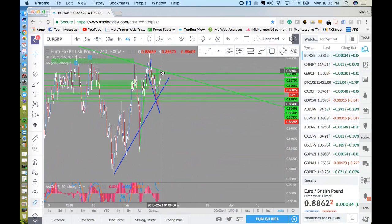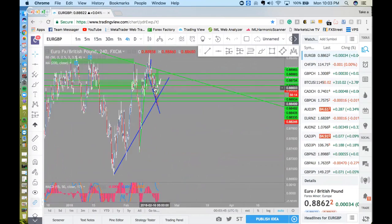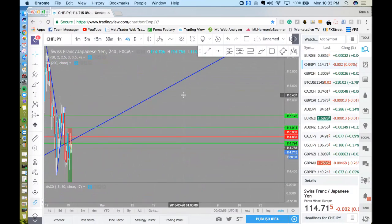And then I'm very curious of what it will do off this line. So we'll be waiting to see what it's going to do off everything over there. But for now, we are all good. Nothing really to watch there.